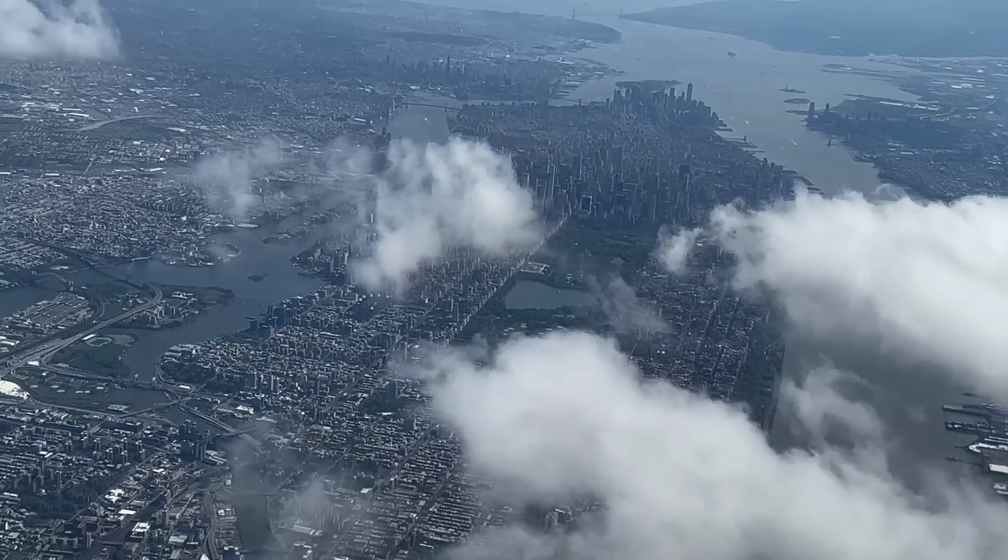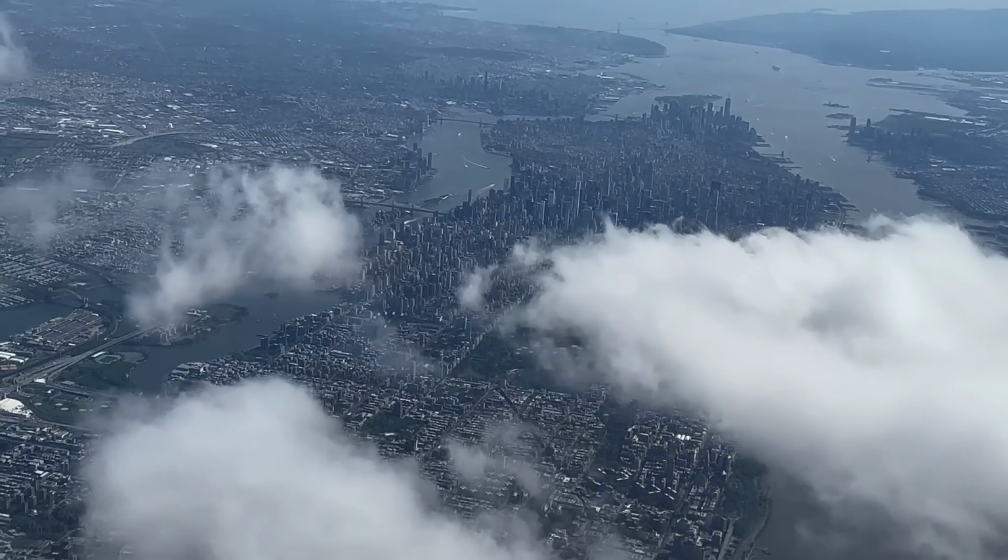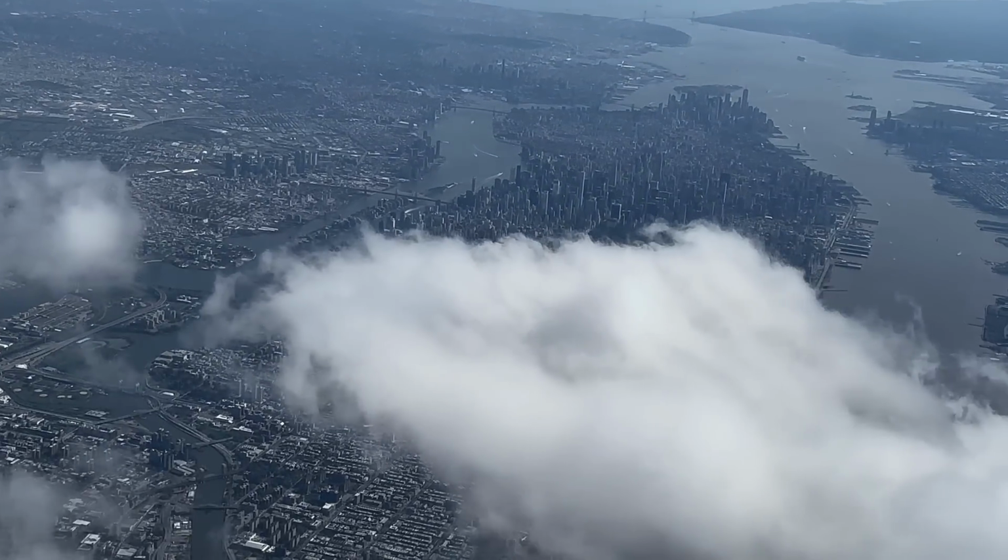As we turn towards Lana, let's take a moment to take in the beautiful views of something we've been waiting for, the skyscrapers of Manhattan.